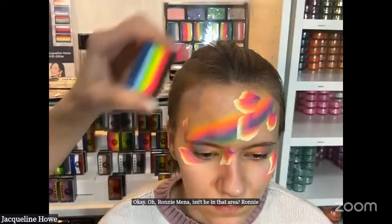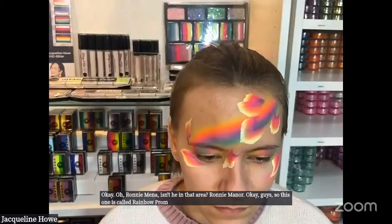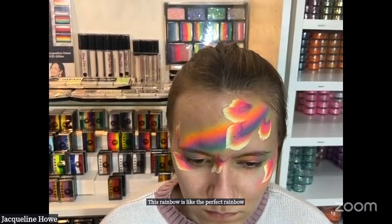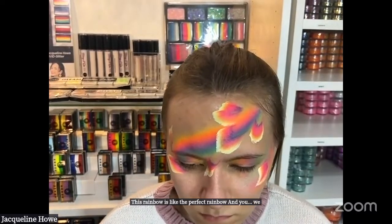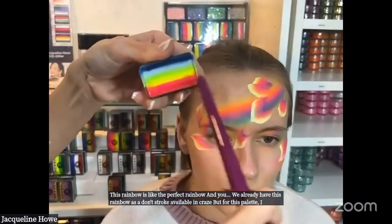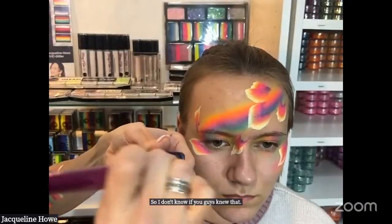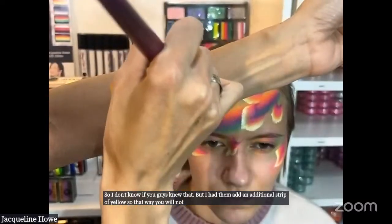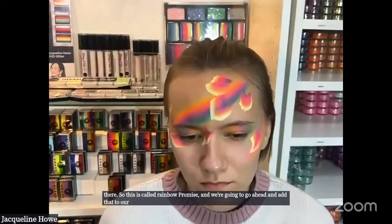Yeah, Ronnie Mena. Okay, guys, so this one is called Rainbow Promise. Oh my gosh, I'm just gotta show you this rainbow, you guys. This rainbow is like the perfect rainbow. And we already have this rainbow as a dome stroke available in Craze. But for this palette, I had them add another strip of yellow. So I don't know if you guys knew that, but I had them add an additional strip of yellow. So that way you will not miss the yellow. It's going to be in there. So this is called Rainbow Promise, and we're gonna go ahead and add that to our masterpiece design here.